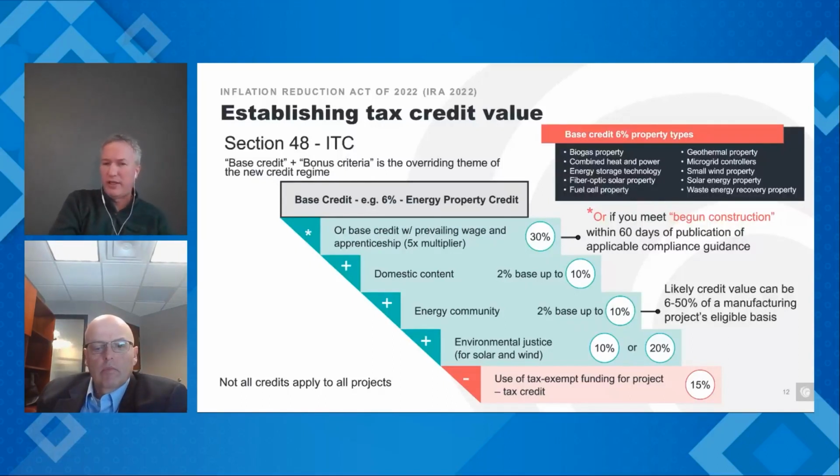And there's some criteria that go with that I'm not going to get into for the purposes of this discussion, but that's essentially how you get that energy community bonus to knock you up to 50%. And then those are all entitlements. So if you take certain actions, if you're in a certain location, you are going to get that amount of credit. It's not a competitive grant. It's not a competitive credit like other credits. If you do it and take certain action and comply, you will get the credit.